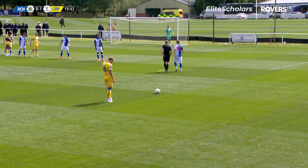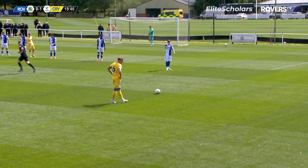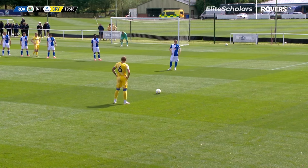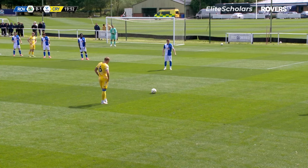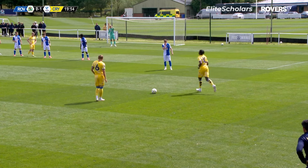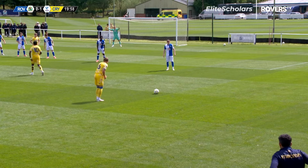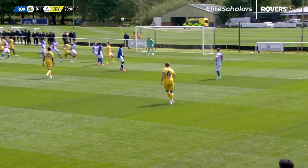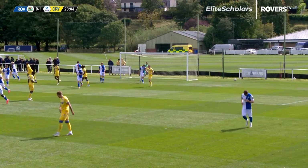Five yellow shirts just waiting on the edge of the box. Again, everyone back for Rovers. Three blue shirts, no more than 20 yards away from Jack Barrett's goal line. It comes from Dylan Reid. Nice delivery in there. Batty gets a touch, and in the end, I think it comes off Uma.